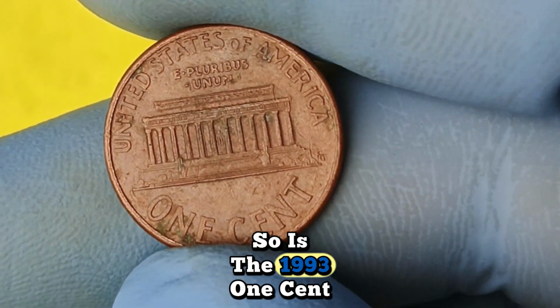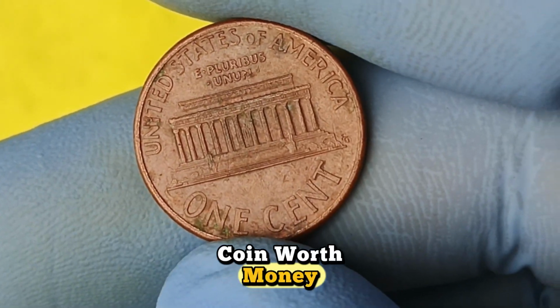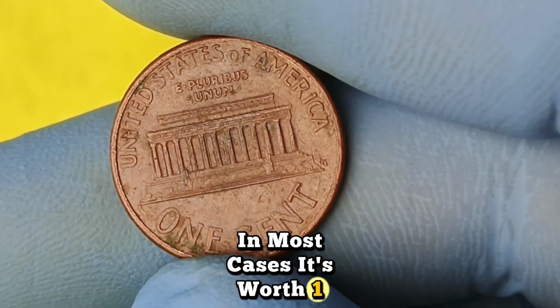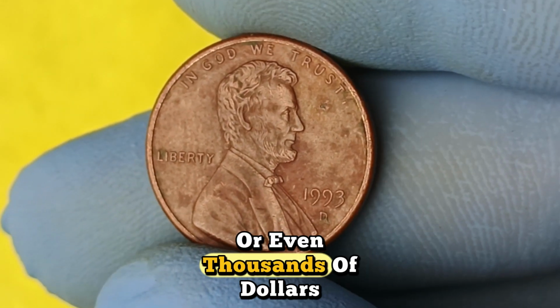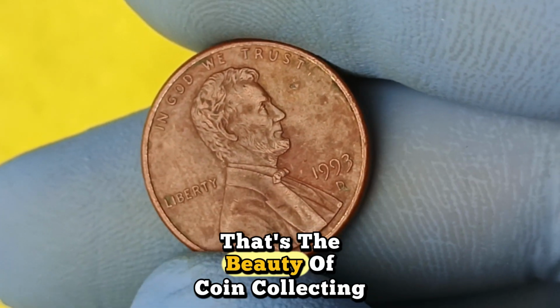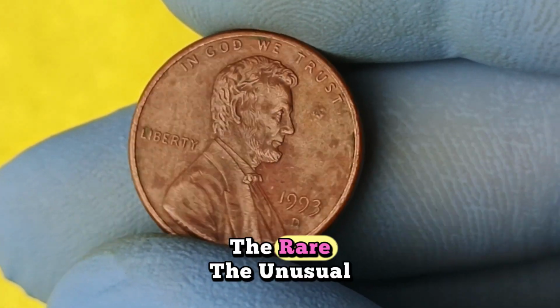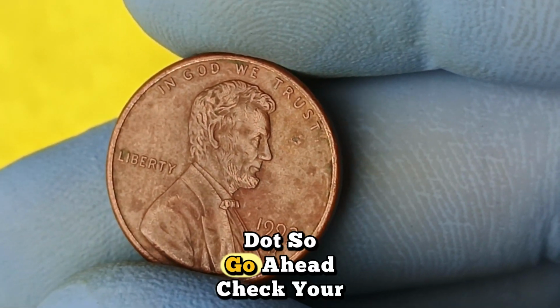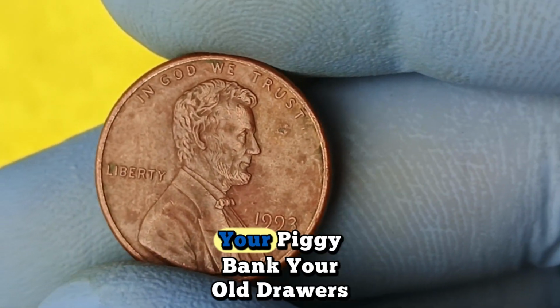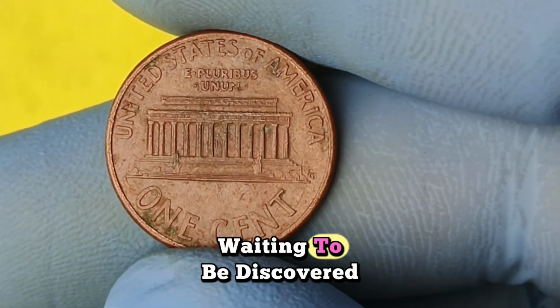So, is the 1993 1-cent coin worth money? In most cases, it's worth 1 cent, but in some cases, it could be worth hundreds or even thousands of dollars. That's the beauty of coin collecting. The rare, the unusual, and the overlooked can become incredibly valuable. So go ahead, check your change jar, your piggy bank, your old drawers. You might have a rare treasure waiting to be discovered.